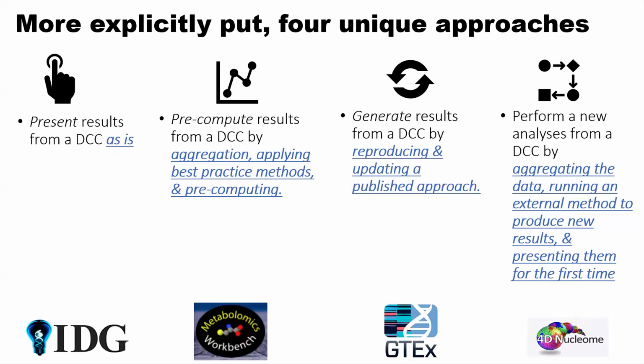We also, in the case of the Metabolomics Workbench, as you heard today, a lot of the stuff you can do in Metabolomics Workbench, but you need to know what you're doing, right? You need to be an expert in metabolomics. What if we could pre-compute some of those for you in the context of human disease or your favorite metabolite? That's another vignette we'll tell you.